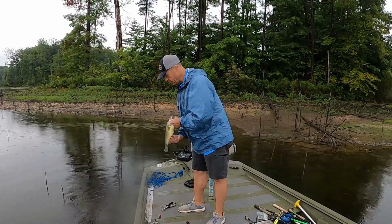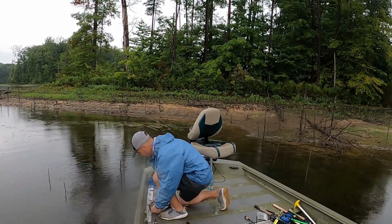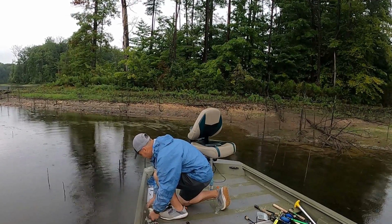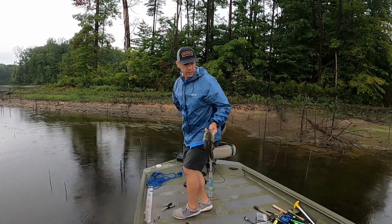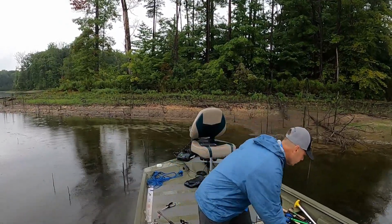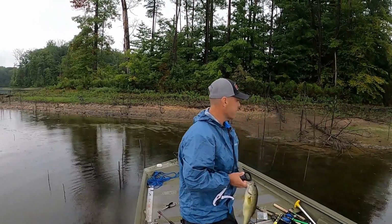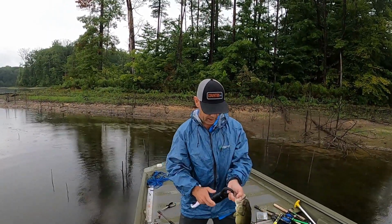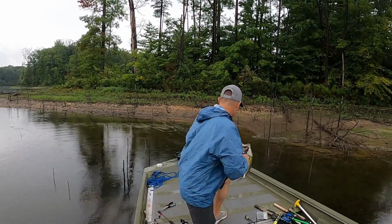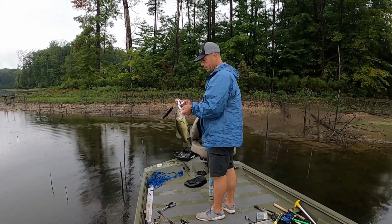Good solid, another good fat bass for here in Hunting Run. Let's see, he's about 15 inches. You know it, 16 1/4. Right at a 2-pounder. Got the scale here handy. I ran up on the bank, that's okay. Got him on the drop shot.